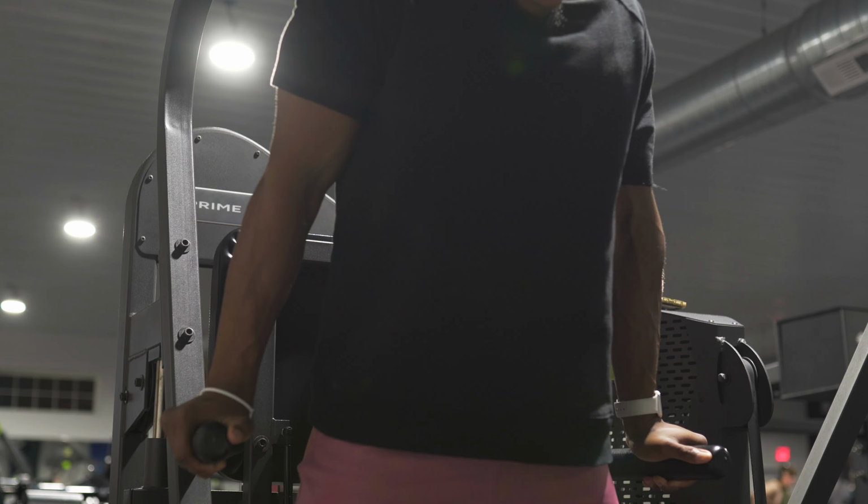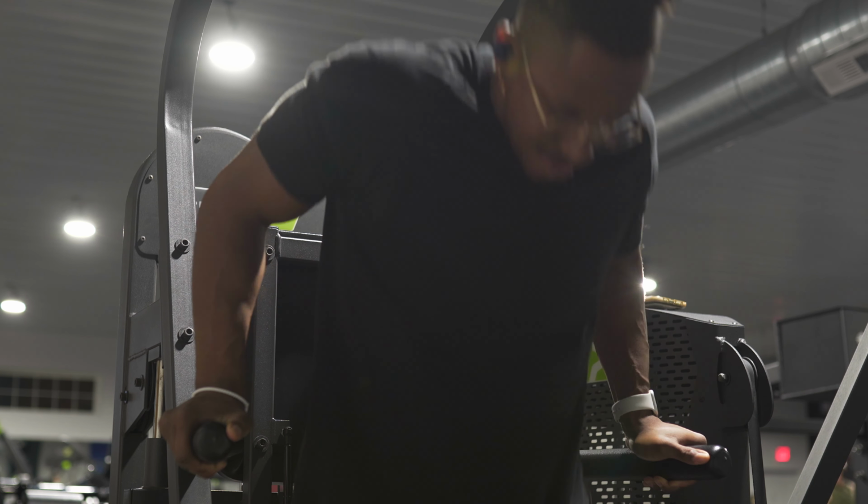So one of my favorite exercises of all time has to be the dip. Growing up as a gymnast, I did tons of dips and I really enjoyed them.